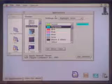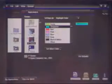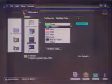A second way, though, is they can actually alter the appearance of the machine to better fit their own style and personality. So in this case, this user has an alternate theme that they're going to select, and the computer will basically update to show this whole new theme.